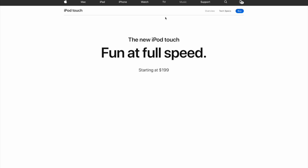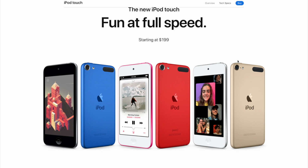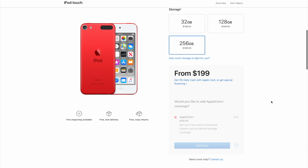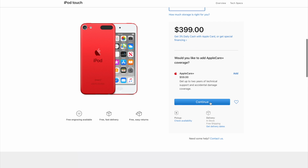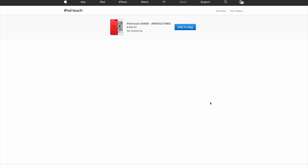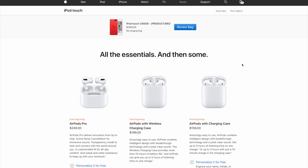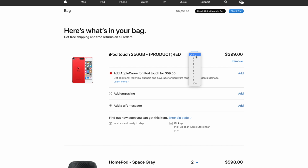Now with the iPod Touch. If you want this iPhone 5 era iPod Touch, 6 different colors, great. $256, it's from $399. Whoa. You're better off if you buy an iPhone 8. You really are. It's $100 more, and you get so much more out of that. Wireless charging and all that. But anyway, we're just going to buy everything. We're going to see how much money we can actually spend in the Apple Store. So that's 6 different colors. There you go.